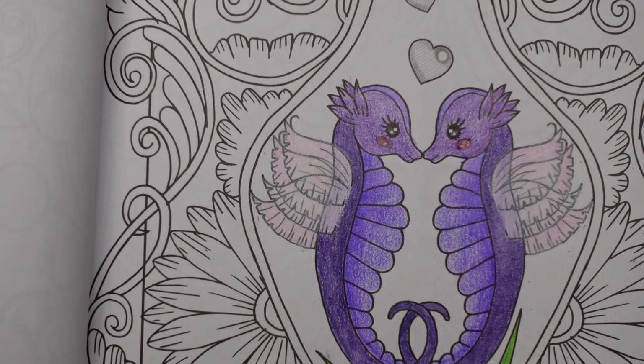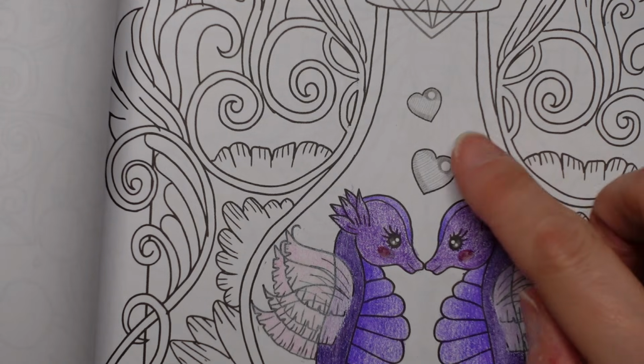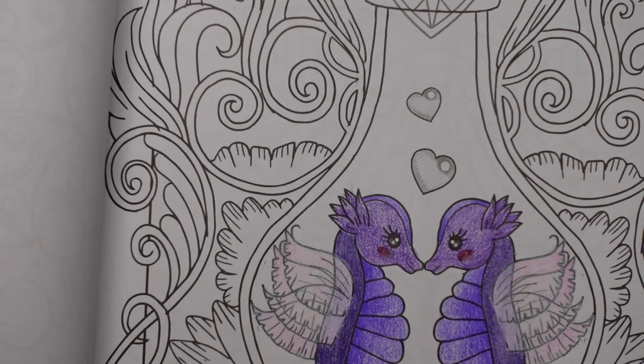Okay, now we've finished those. I'm sorry I didn't finish those before. I sort of got a bit carried away. We've got our hearts to do. Now they are marked out a little bit to try and help us, but I am actually going to do my own thing with the heart, and then we're going to work through.